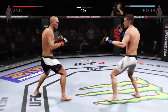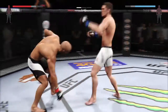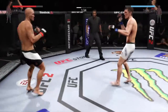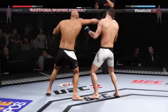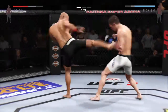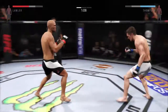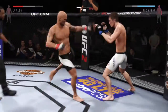Thompson with the inside leg kick. And he connects with the punch. Good job landing this series of strikes here. Nice inside leg kick. He's doing some damage with those kicks. Great job blocking that punch. Good roundhouse kick to the midsection. And there's another roundhouse kick. He's doing a great job of timing these shots.